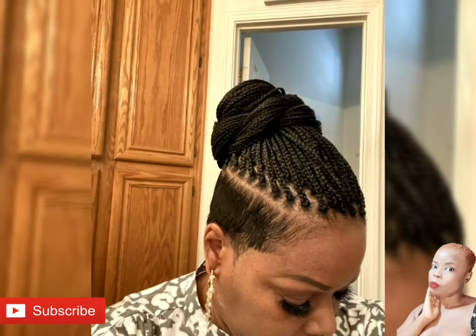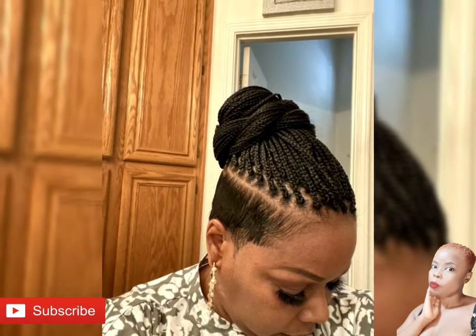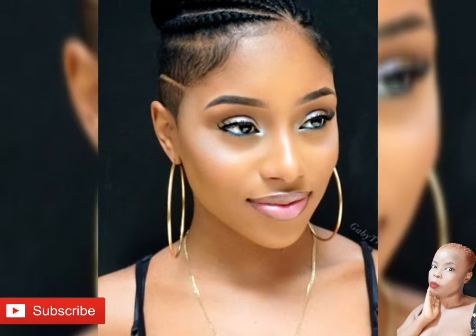So in today's video, I have compiled beautiful, gorgeous undercut hairstyles. Yes, these undercut styles are different ways you can wear it. There are so many ladies out there who feel like wearing these styles, but they don't know how to start, they don't know how to style it.